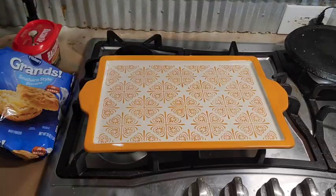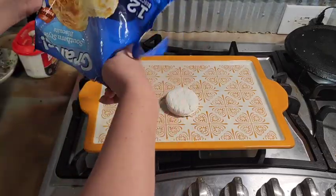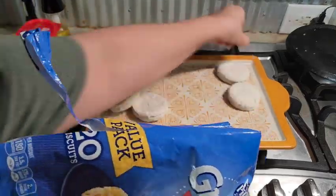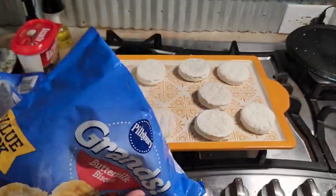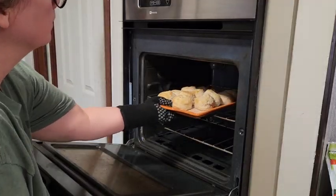The first thing I'm going to want to do is bake up these frozen biscuits that are in these open packages and get them ready for the lentil sausage biscuits. I just baked these according to the package directions.